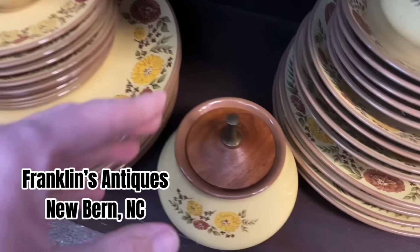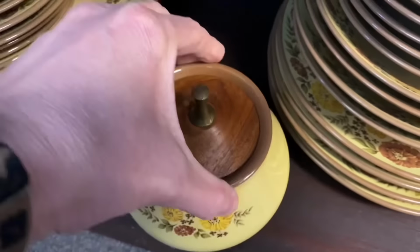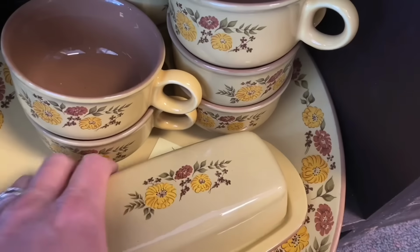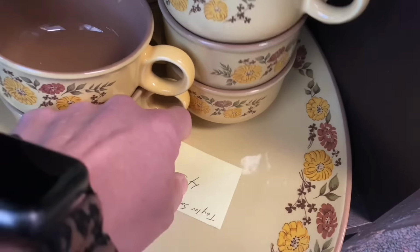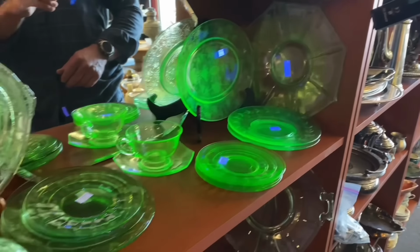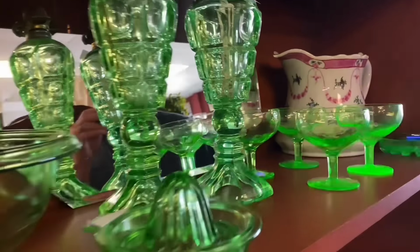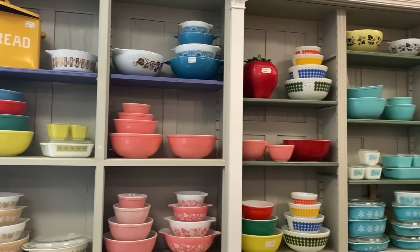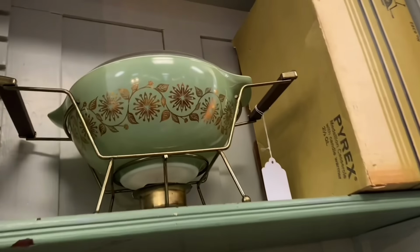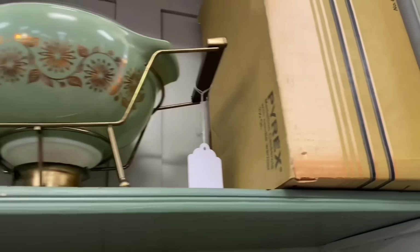Okay, so now we are in New Bern, North Carolina. I will put the name of the antique store down at the bottom because I don't know it off the top of my head right now. This set here, I do own some pieces that match that, but I didn't need the whole set and it was a little high. And David was very anxious to show you his black light that he brings with him to show you everything that glowed.